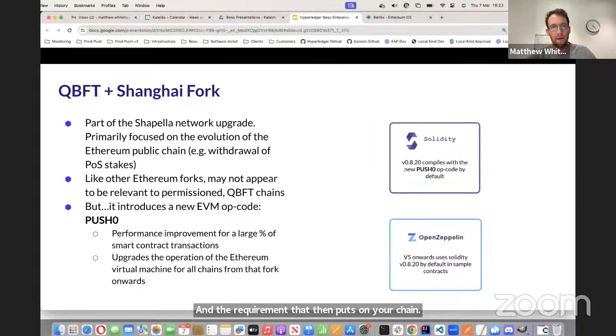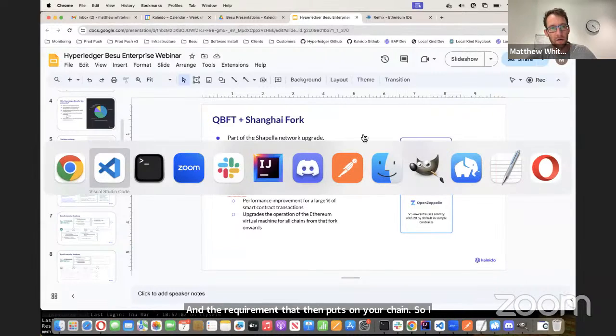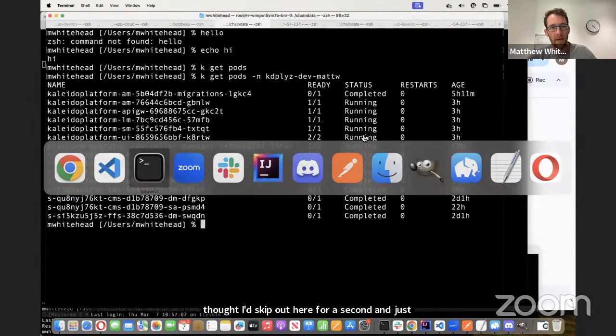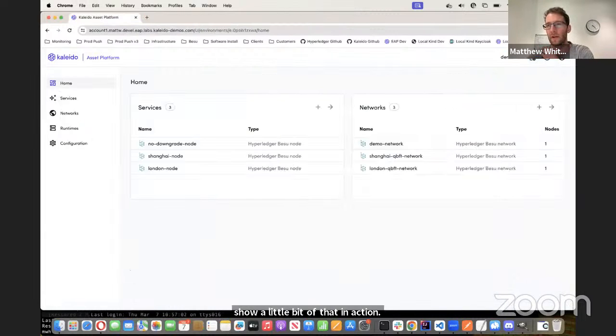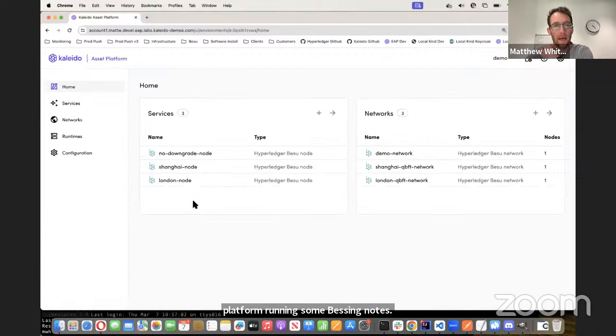So I thought I'd skip out here for a second and just show a little bit of that in action. So I have some nodes here. This is the Kaleido platform running some Besu nodes. Just to zoom in a little bit, I have a London node, so that's configured at the London fork, and I've not turned on Shanghai for that. I've got a Shanghai node, which is configured for the Shanghai fork.